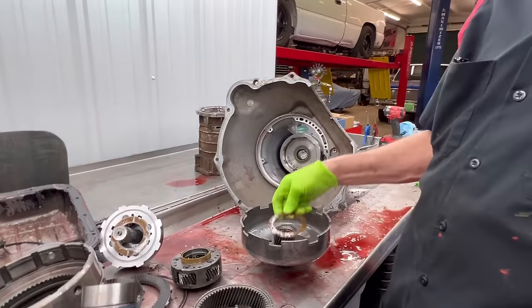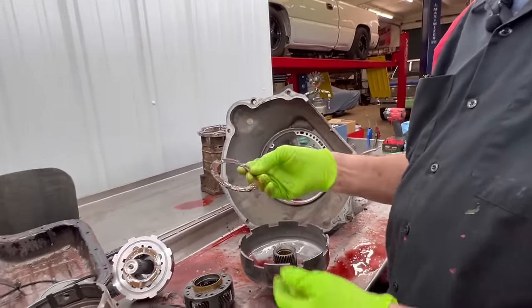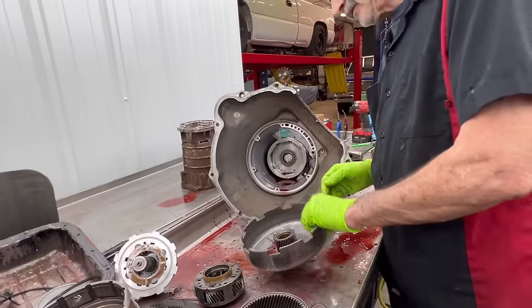Of course, you have your washer. It sits down in here. This washer never goes out. I don't even think it ever touches anything. Always looks brand new when you take it out.